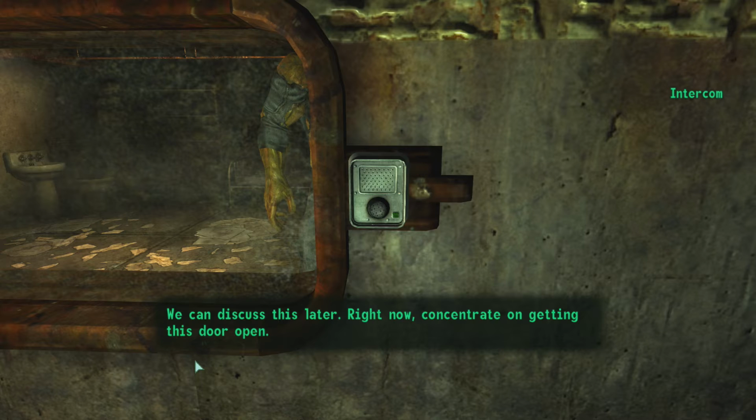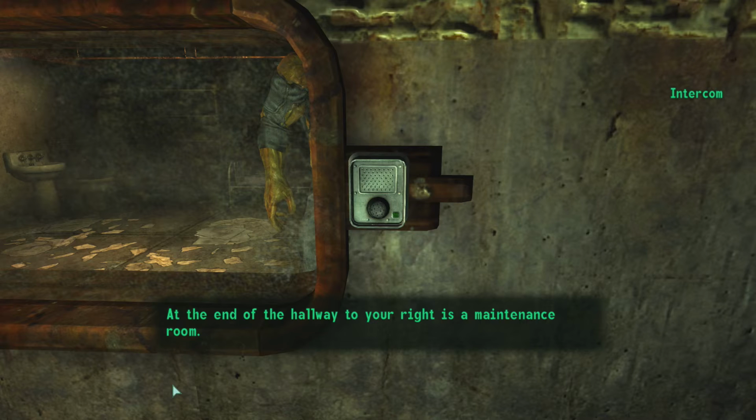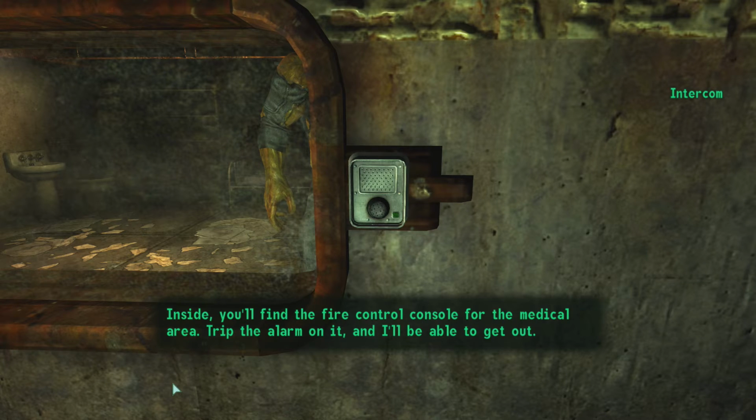We can discuss this later. Right now, concentrate on getting this door open. Alright, any suggestions? At the end of the hallway, to your right, is the maintenance room. Inside, you'll find the fire control console for the medical area. Trip the alarm on it. I'll be able to get out.